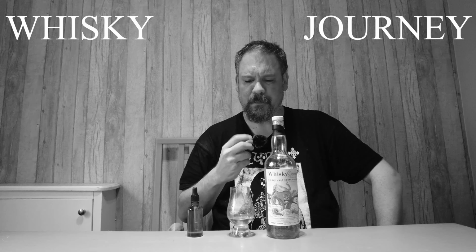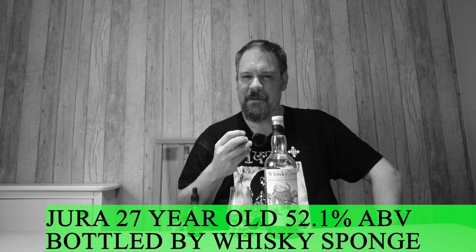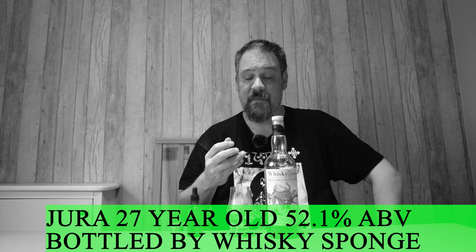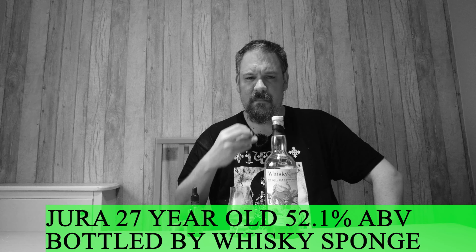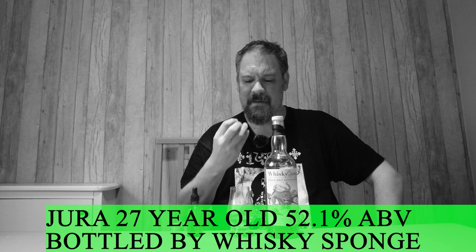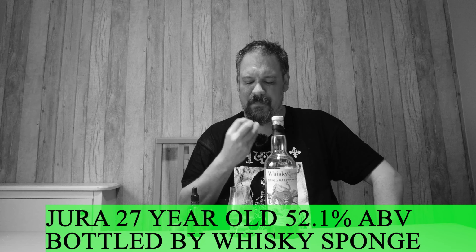Just gorgeous. So the palate, the initial arrival is probably one of my favorite parts of this dram. Initial arrival, it's so oily, waxy, and that mouthfeel is just incredible, in my opinion.